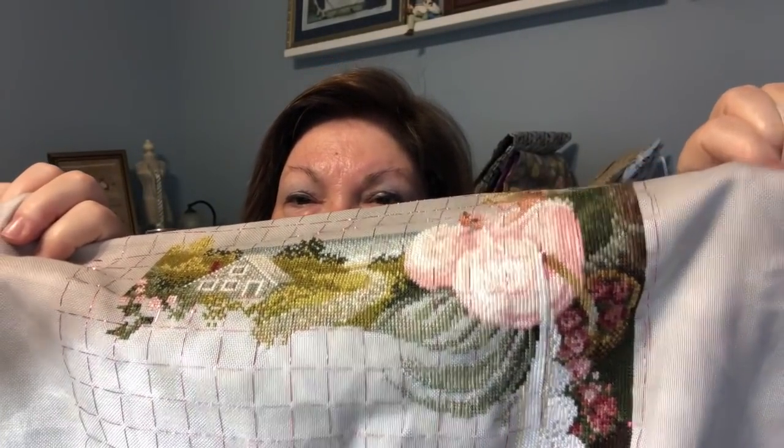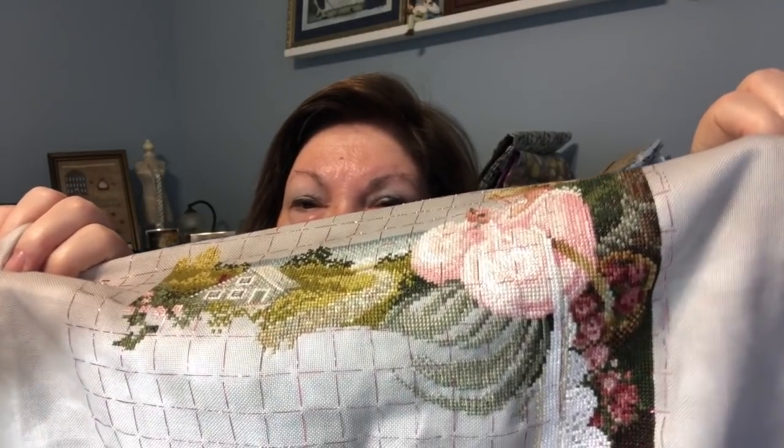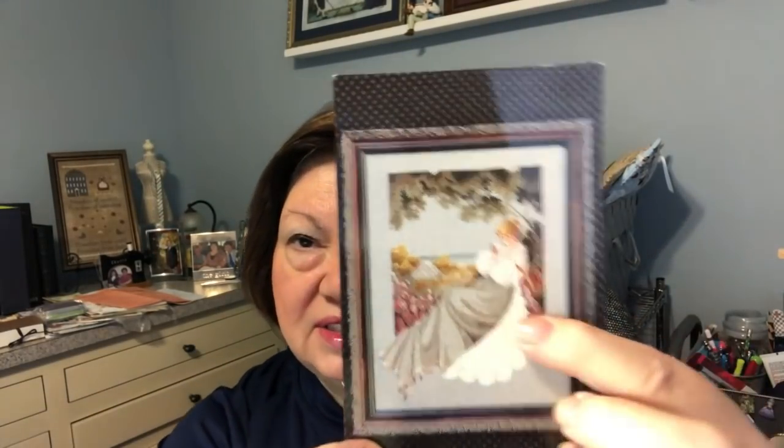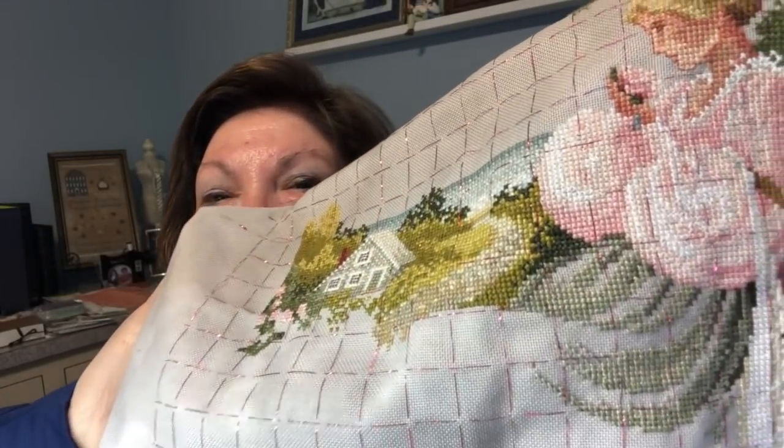I started on her skirt, and I got quite a few of the colors in her skirt. And the only part left now is all the same color. It's the lightest color in here. And it runs all the way over under the house, as you can see, where the road is.